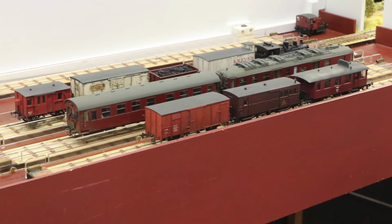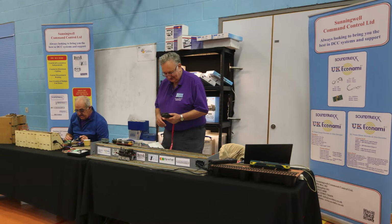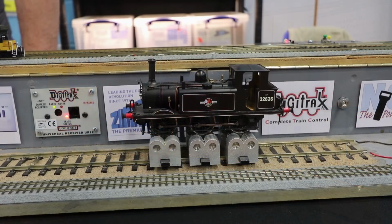Behind the scenes in the fiddle yard, there is a range of stock for passenger, freight and mixed trains. Over on the other side of the aisle is Sunningwell Command Control, making a fair bit of noise. They are demonstrating a sound chip fitted to a Terrier.